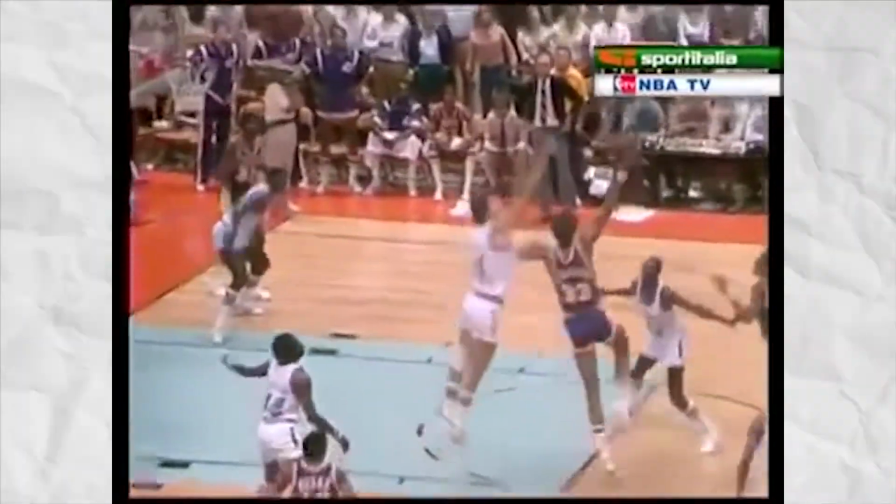Ford sends it to Kareem. Skyhook up and good. Lakers win.